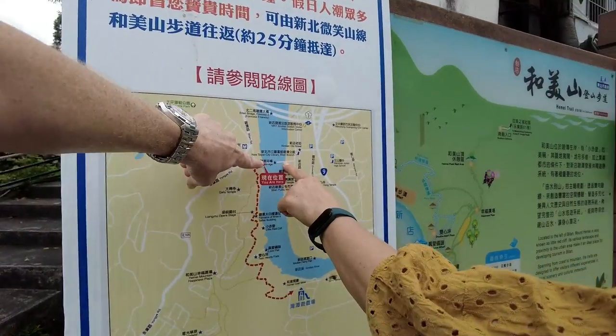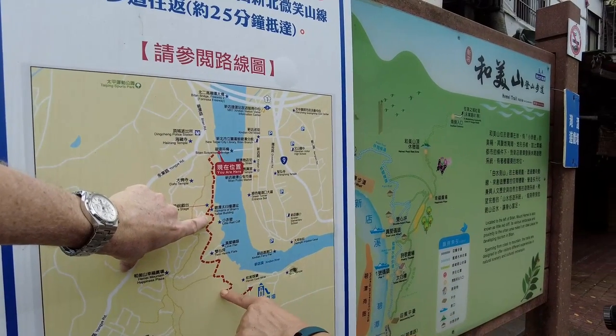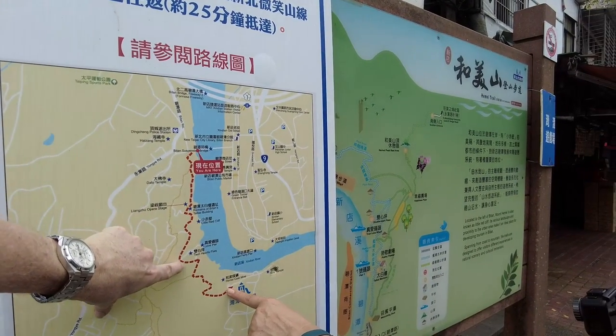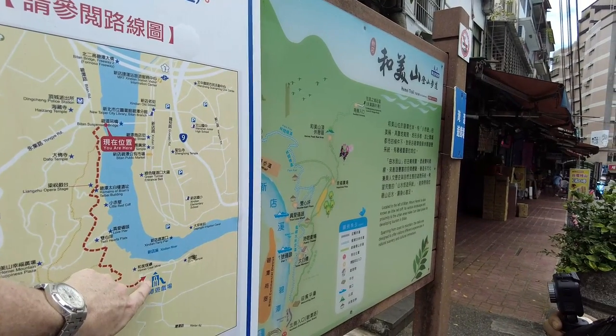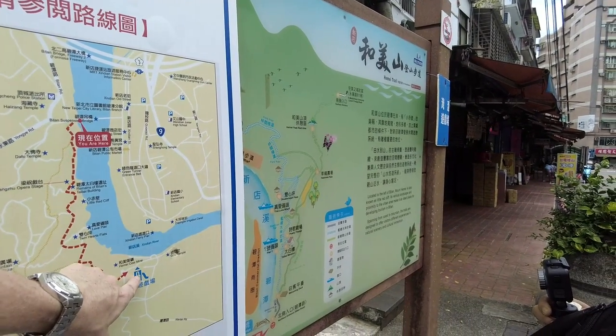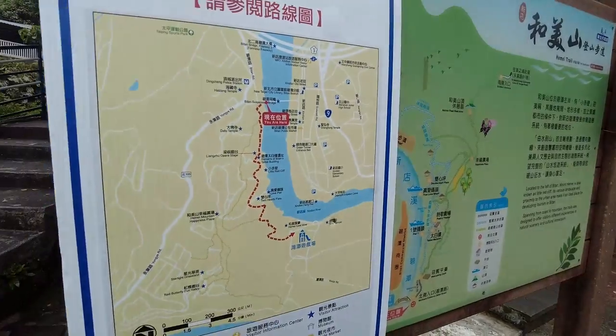This is the entrance. This is where we are right now, guys. And then you can take this hiking trail, see some different buildings, remains, some interesting areas, and you end up by some old coal mines. And then from there, you either have to hike back, it looks like, or maybe you can pick up a taxi and get back to MRT or something from there.